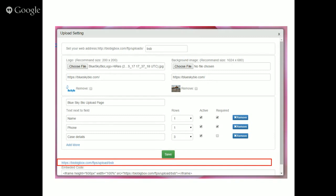Another option is taking the embed code and putting it into your existing website. You could ask your web developer, or whoever deals with your website, to put the embed code on a page that you want in your own existing website, and it will put the form into your website. Okay, similar to the way that you can embed a YouTube video into a website. You have the embed code next to the YouTube video, and you could embed it into your website. So we have the same functionality here.